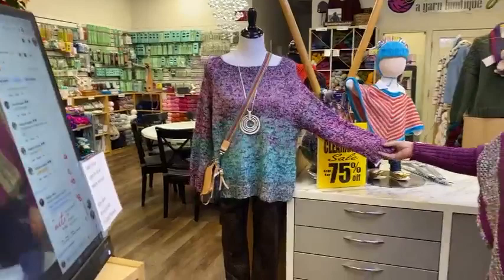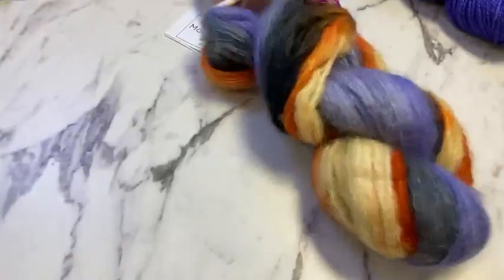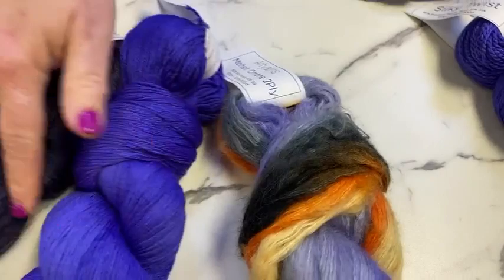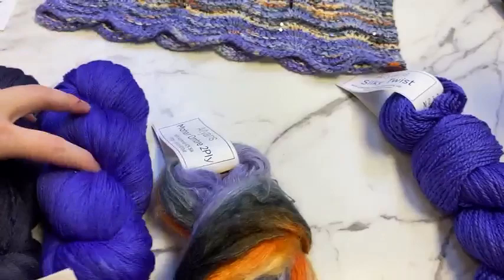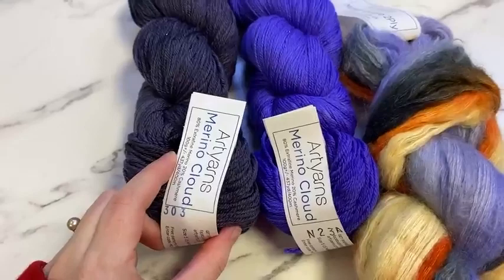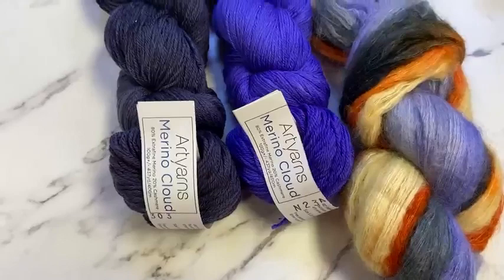I did use mohair ombre 2-ply mixed with merino cloud. So you could use this one in fire and ice mohair ombre 2-ply with either of these. And really, you're going to see they just blend really, really well. Going to turn these so you guys can see the color numbers of them. The more dusky purple of 303, or the brighter ultraviolet purple of N23A with mohair ombre 2-ply would make that gorgeous sweater behind Boss Lady.